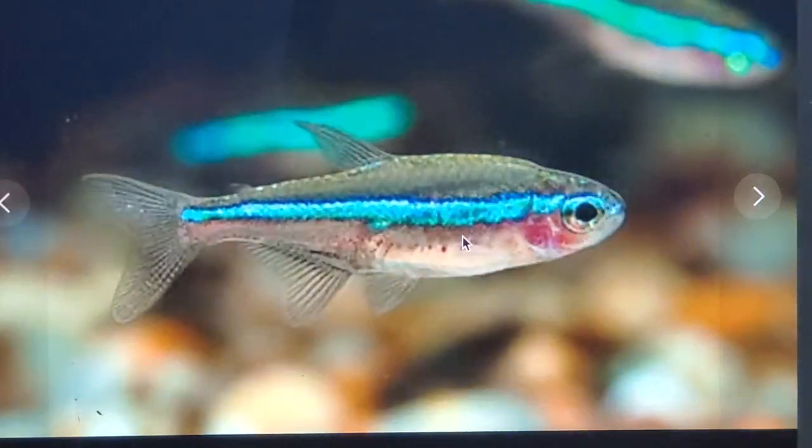So yet again, the blue neon tetra is different from this fish, the green neon tetra, because these kinds can totally be missing the red. The Cardinal Tetras will have red all through here.